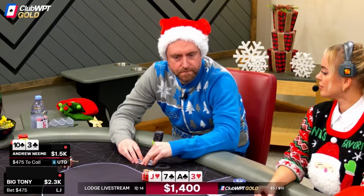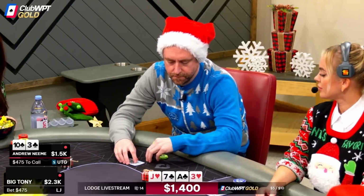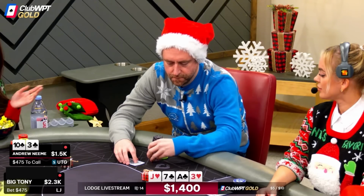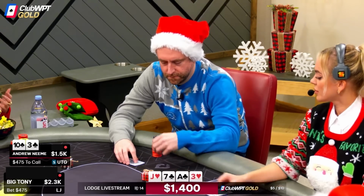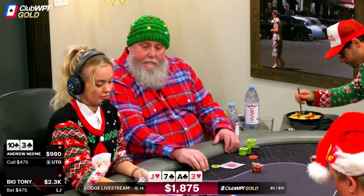He is firing away here. We do pick up some more outs, so we're either going to be calling or we're going to be jamming all in here. Folding is certainly out of the question. Decide once again to just take our equity to the river with a call, looking for a 3, a 10, or a club, which does not materialize on the river.